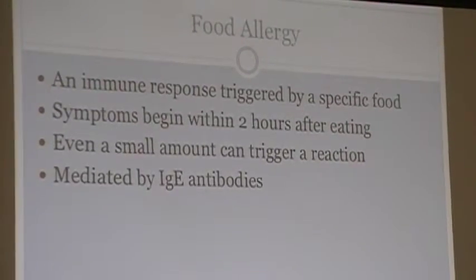The food allergy is an immune response triggered by a specific food. The response occurs usually within 2 hours of eating the food, if not almost always immediately. Someone with an allergy to peanuts, what happens right away? Very quickly, itchy mouth, itchy throat, swelling of the throat, depending on how severe the allergy is. So it usually doesn't take much longer than 2 hours for that symptom to appear. And they only have to have a small amount.